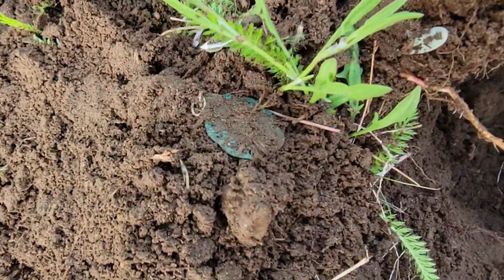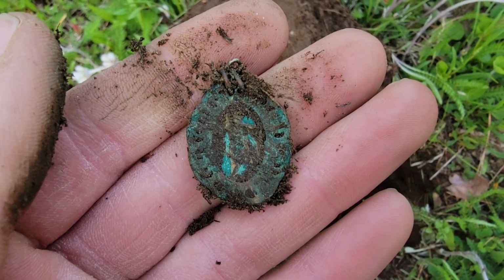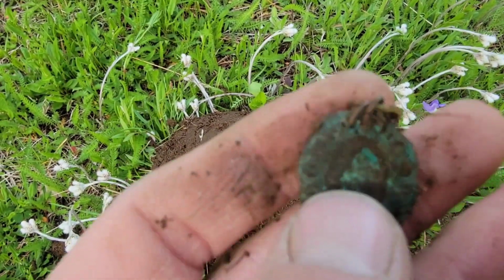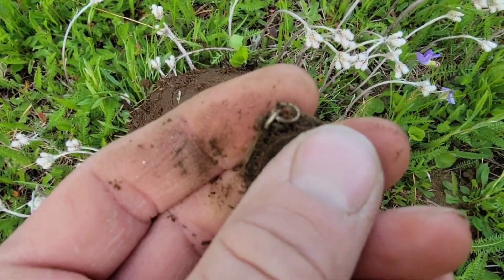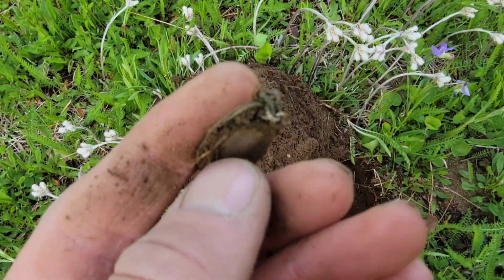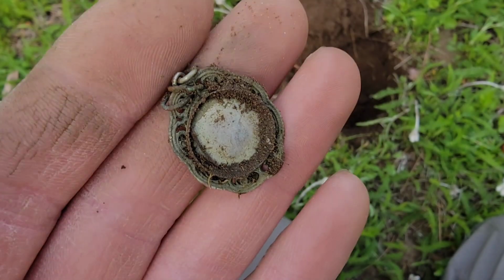Well, this one hit like an Indian head penny. That is not a penny, however, that is green brass and extremely fancy. Very shiny, like it was silver plated on this side. This is gonna need some further cleaning, but that looks like it had a stone in it at some point, so I might have to sift around this hole a little bit and loop you back in.